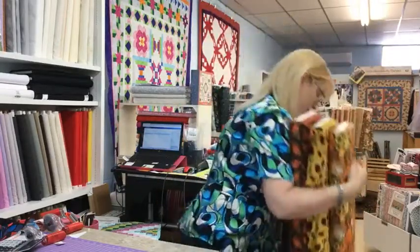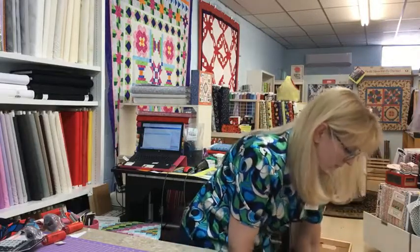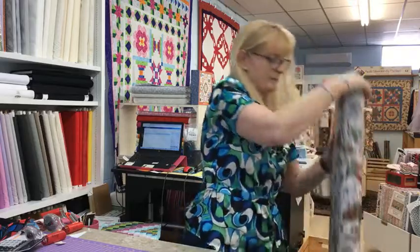Now these are Northcott fabrics. You know, we love Northcott. Fabrics that feel like silk. All right. Adding to the off-season additions to the shop.